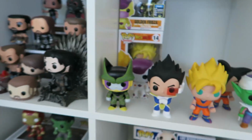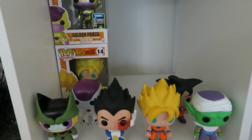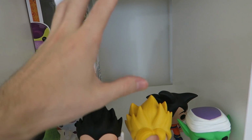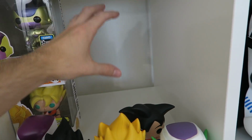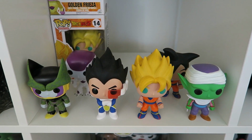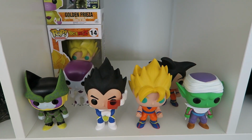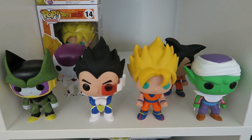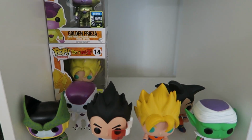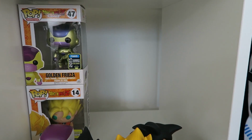Moving off to the right, this is the Dragon Ball Z shelf. Now, this was supposed to be so much cooler because I bought a really dope looking Goku statue that was gonna fill up this whole space, but I sent it to the wrong address. It went to my old address, so I gotta have someone grab it and resend it to me. So that's gonna be a process. But this shelf is gonna look even cooler when we got that Goku statue right there.